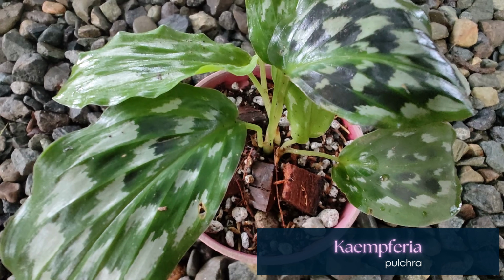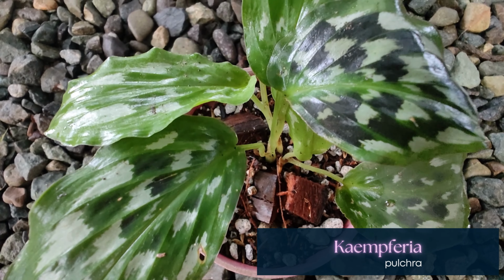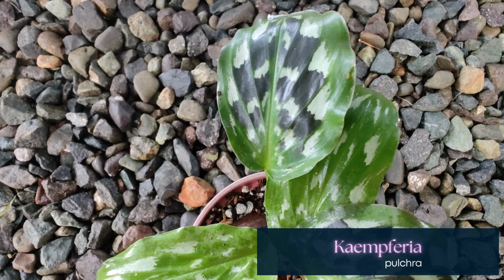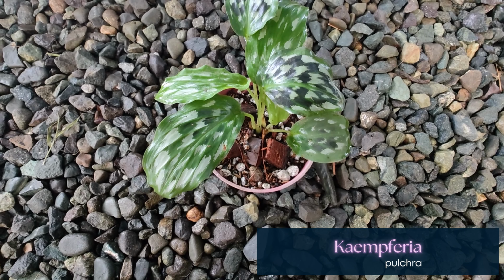Kaempferia pulchra, from the Latin word pulchrum meaning beautiful, has a native range from Thailand to Malaysia. Its flowers are bilobed and violet. This is one of my oldest Kaempferias, but I'm not sure which one came first between the pulchra and the next Kaempferia I'm about to introduce.